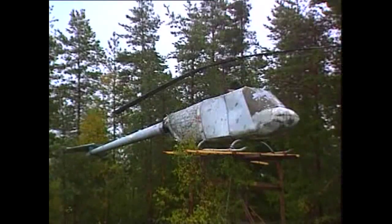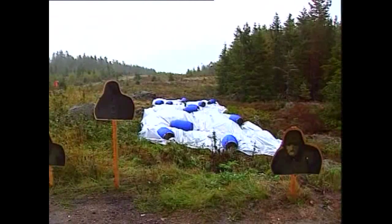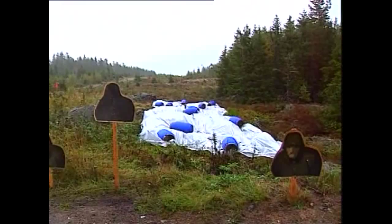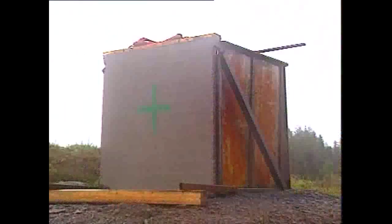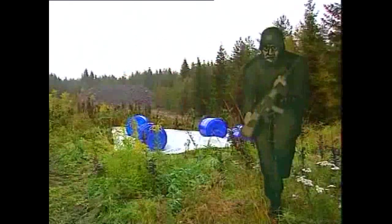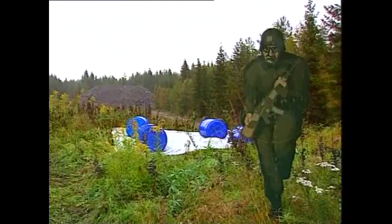The 3P targets in this part of the demonstration are a helicopter at a firing range of 1,000 meters, soldier dummies in the form of 12 plastic barrels and paper figures representing an infantry unit in prone position behind a small ridge, a reinforced 150mm concrete wall with three witness plates at the rear, forming a small room. And finally, another troop target, an ATGW squad.